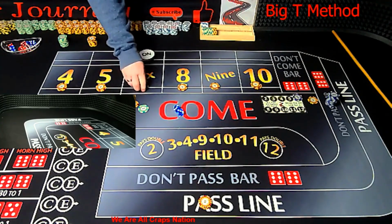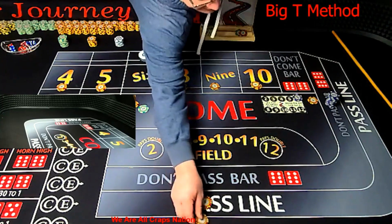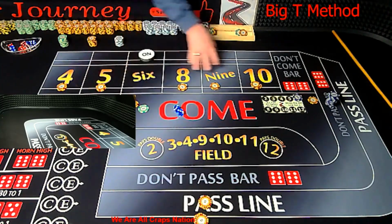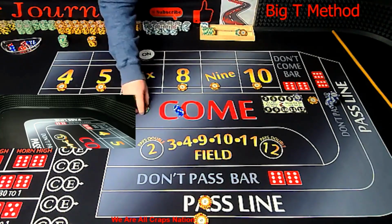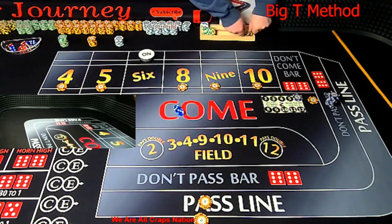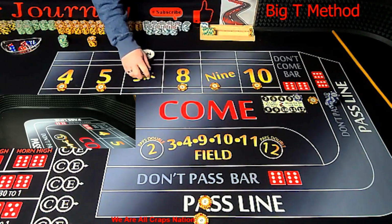And then what we're gonna do is we're gonna take that 6 down, but we're gonna put $10 in odds behind the pass line bet. So whichever number hits, he's gonna move down the odds, but we'll keep the odds at $10. So we're just gonna rack this up for now. And we're gonna go just 3 rolls before we go to the next part of the strategy.